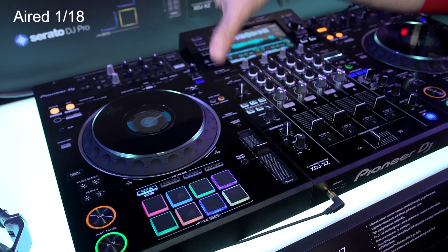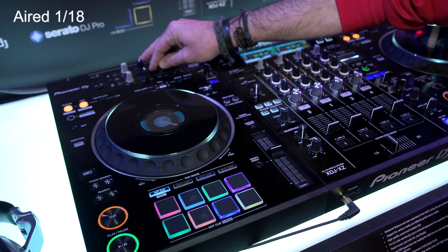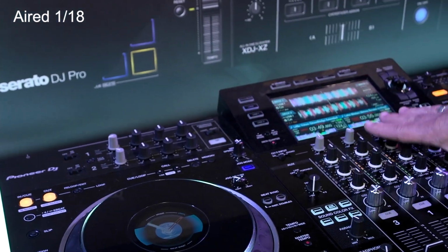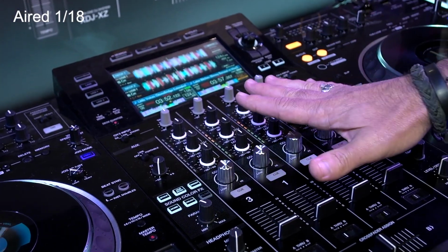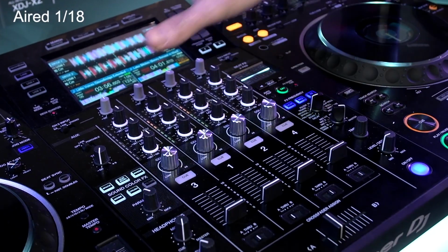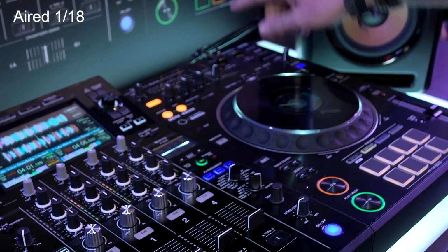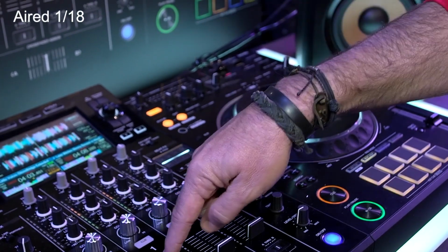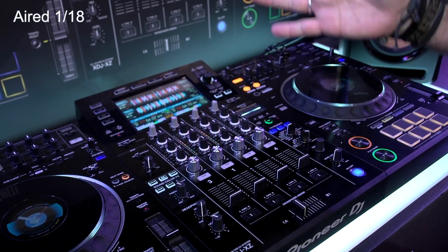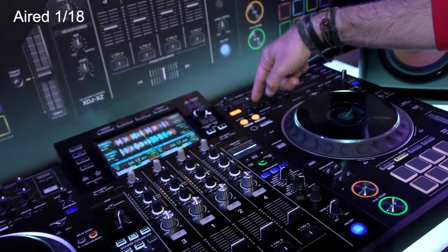2 CDJ 2000 Nexus 2s, the full-size platter as well as all the layout, 2 independent microphones with mids and a feedback killer. Then going into the mixer section, which is really a DJM 900 Nexus 2, the 6 color effects, the multi-beat effects that will work with software or standalone, and then repeated over here on the second control surface. I can use my USB drive to control 2, or I can add software to control all 4, or mix and match because it's a hybrid controller. And for sound guys and gals, I've got a 3-band EQ on the master output.